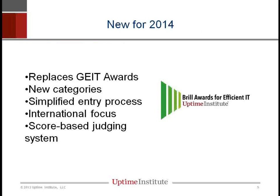So what's new for 2014? For those of you who have been long-standing observers, participants, or judges with the Guide program, you'll see that this is slightly different. We've revamped some of the categories and streamlined the entry process. We've shifted the awards to an international focus, and we have a score-based judging system instead of a consensus-based judging system. We've dramatically expanded the judging panel. I'm going to go into each of these in more detail as we go through.